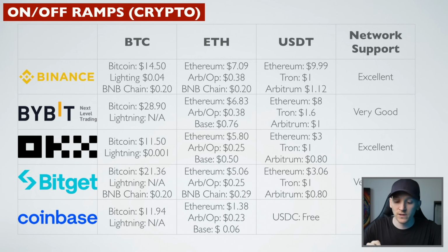For Tether, which is a stable coin, if you want to send that in and out of the exchanges, depositing to these exchanges is completely free. Withdrawing, again, is just a mix of different networks here. On Ethereum, it's more expensive, but on the scaling layers, Arbitrum, you're paying around 80 cents to $1. So they're all in the ballpark, and I think they're pretty much more or less the same, not getting ripped off.